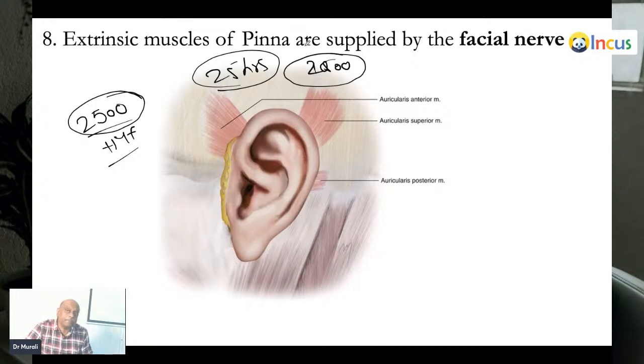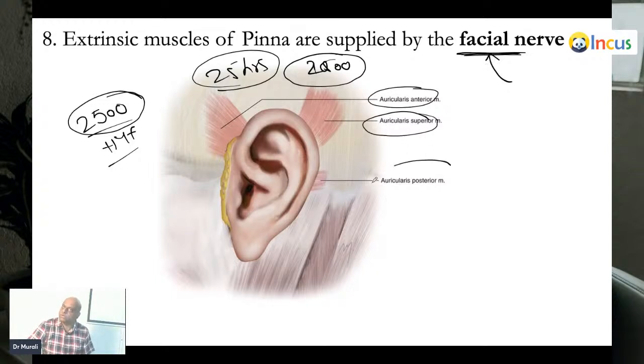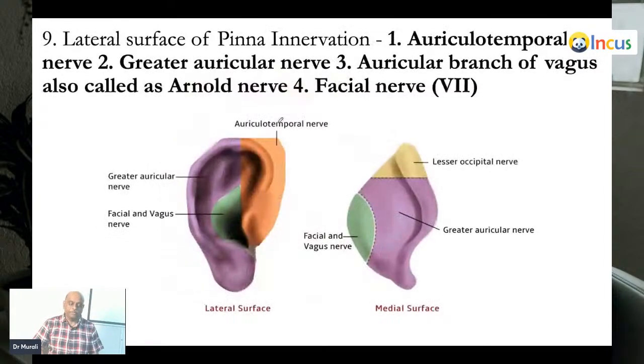Now, what is the nerve supply of the extrinsic muscles of the pinna? Typically, it is supplied by the facial nerve. So auricularis anterior, auricularis superior, auricularis posterior, these are all what? Extrinsic muscles of the pinna, and typically supplied by the facial nerve is what I want to underscore to all of you.